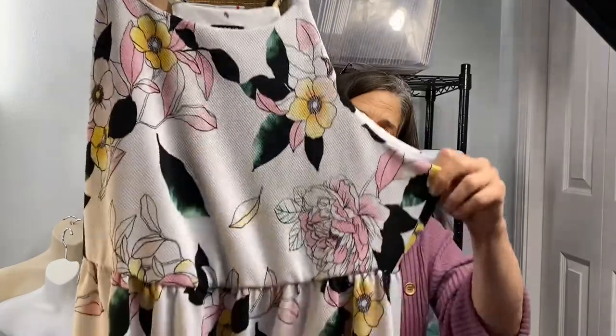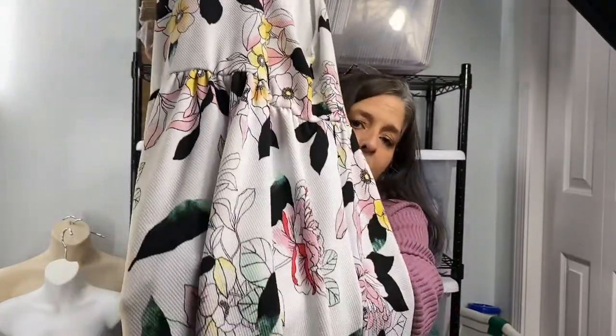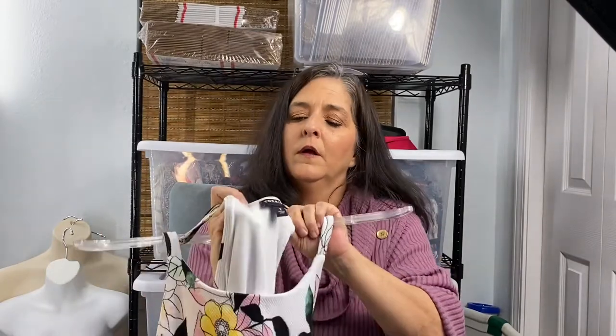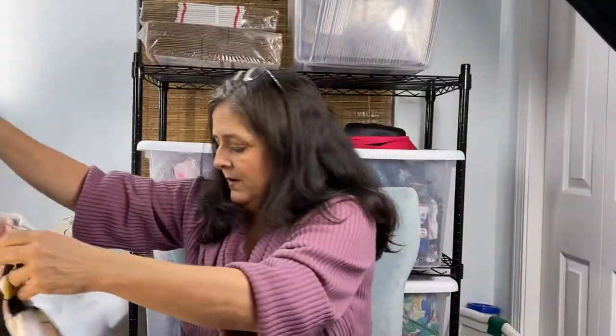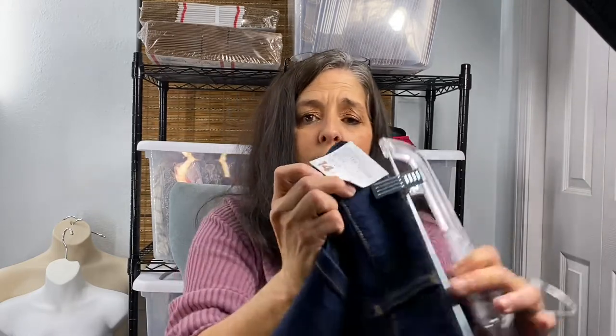This is a Torrid, size 2, floral print sundress. It's adorable. But they marked it up and wrote all over the inside of the dress again. I really wish they wouldn't do that. And then I found this pair of Lane Bryant, new with tags, jeans. I love their boot cut. They're a size 14, super stretch, tighter tummy boot.